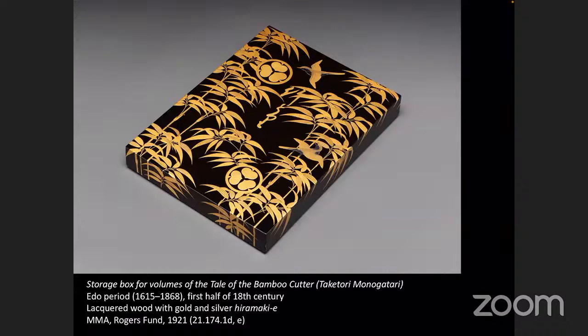This is a lacquer storage box for volumes of the Tale of the Bamboo Cutter, Taketori Monogatari, from the first half of the 18th century. It's made of lacquer. The background is shiny black lacquer, and the design is executed in sprinkled gold powder called makie in Japanese, in silver and gold. And the Tokugawa family, the Shogun family's crest, is represented on the lid. Also, the title of the volumes included in the box, the Taketori Monogatari, is executed in makie.